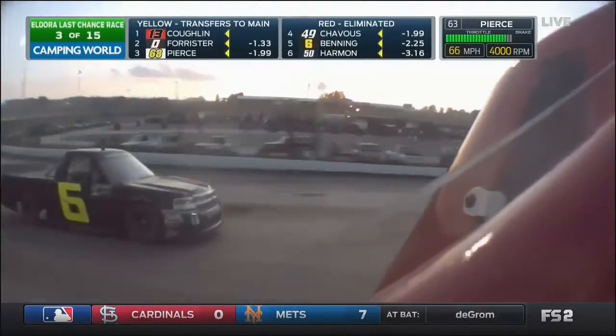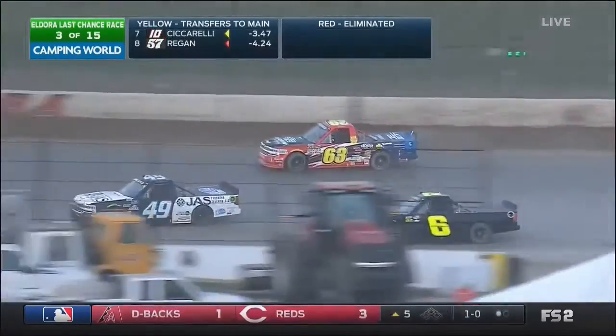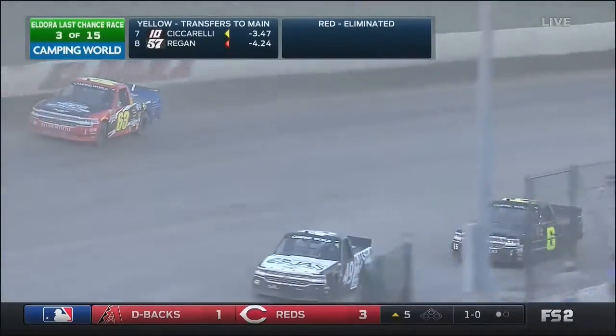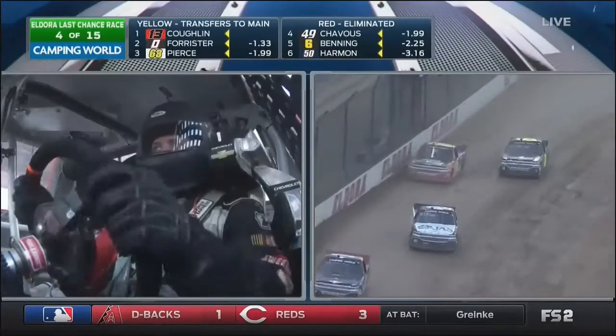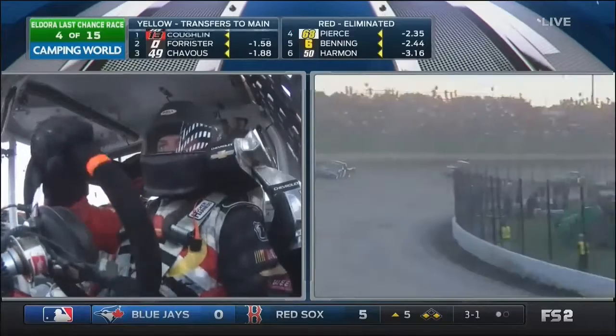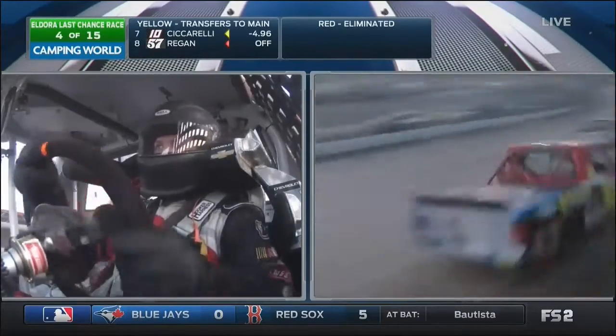Now Pierce goes to the top trying to get past Chavis, and Chavis comes through with the crossover for third. And Norm Benning right there in that 6 truck down on the bottom. Pierce jumped that cushion, Vince, off turn 2, and Chavis took advantage of it. He slipped between the wall and Benning there to grab the spot back. Got one spun around on the front stretch here. No caution yet.